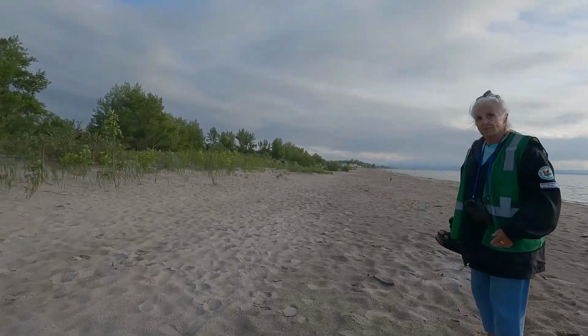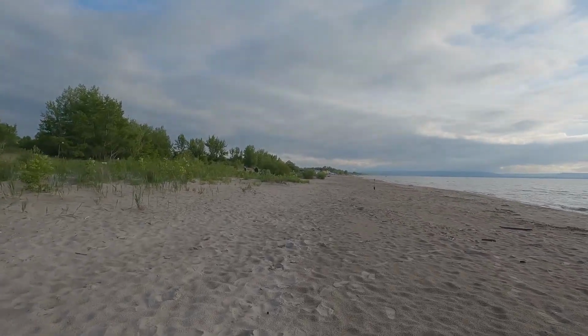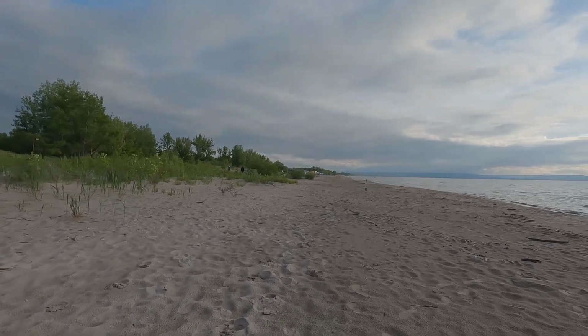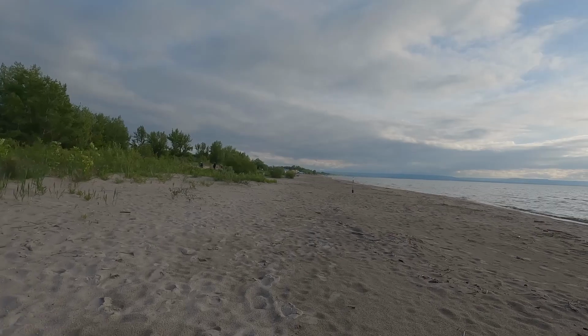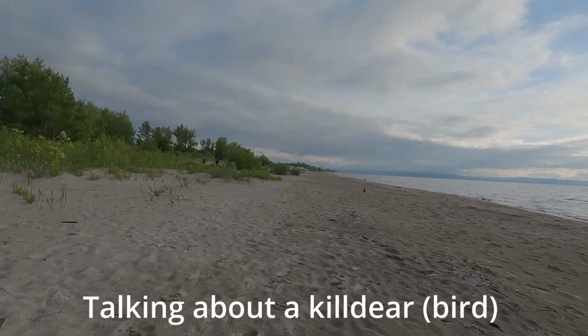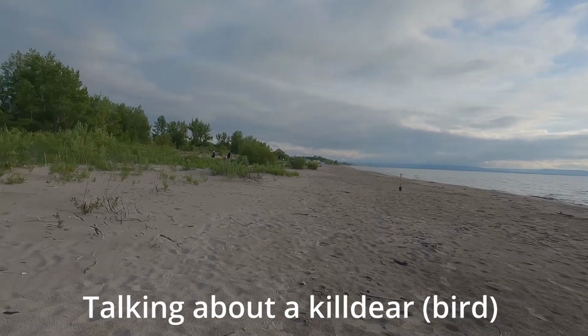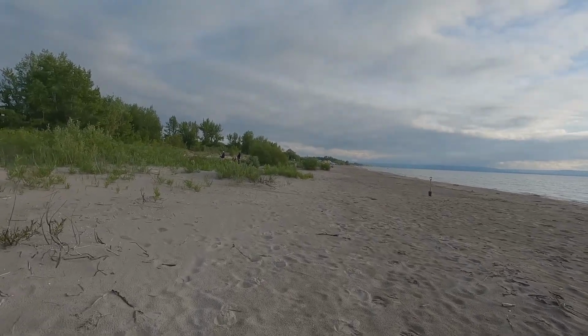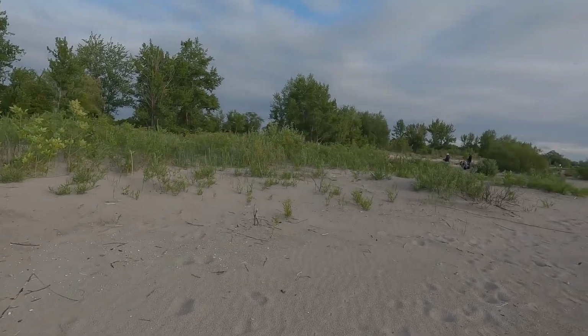And the plovers actually attacked a killdeer's nest. And they did the other day when I was here too, and I thought, the killdeer's bigger than them, you know? Yeah, they're quite a bit bigger. They look similar, but they just, for fun, were attacking this thing that's trying to lay some eggs. And I thought, yeah, they're not very nice, you know?